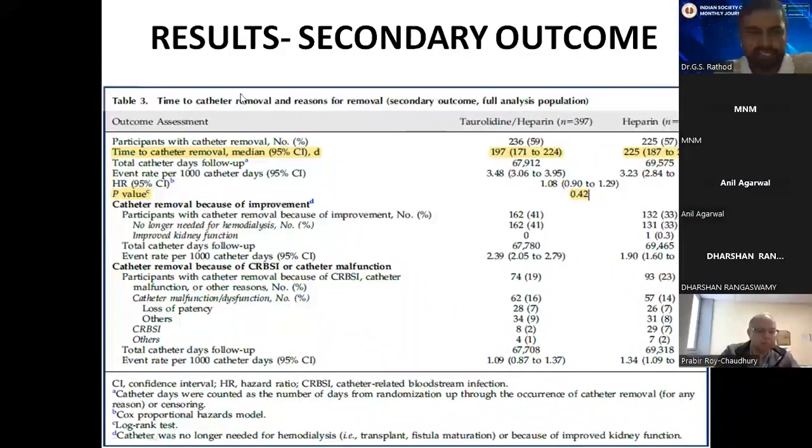Now coming to the secondary outcome of the study, which was the time to catheter removal and reasons for removal of the catheter. The median time to catheter removal was 197 days in the taurolidine arm, and in the heparin arm it was 225 days. The p-value was 0.42, which was not significant. The catheter was removed because of improvement in 162 and 132 patients. Participants with catheter removal because of CRBSI, catheter malfunction or any reason were 74 in the taurolidine arm, while it was 93 in the heparin arm. Catheter malfunction or dysfunction, the loss of patency, was in 28 patients in the taurolidine arm and approximately similar in the heparin arm, which were 26. The event rate per 1,000 catheter days was 1.09 in the taurolidine arm and 1.34 in the heparin arm.